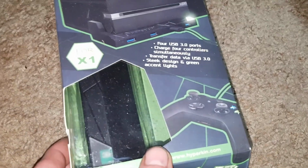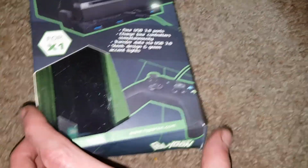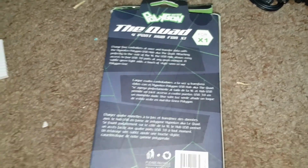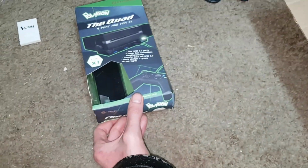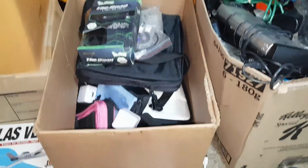So instead of there being 2 controller ports, it expands it to 4 controller ports. So we don't have an Xbox One. I don't think we'll ever have an Xbox One. We could maybe try to sell it. Maybe somebody else could use it or something. Not sure how much they sell for, but we could put it in the accessories bundle when we have tons of things to sell.